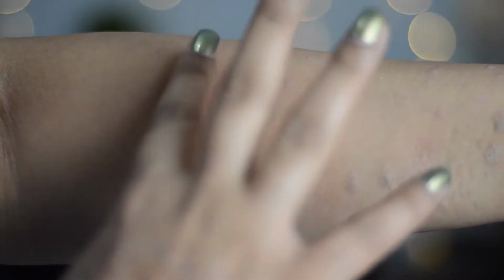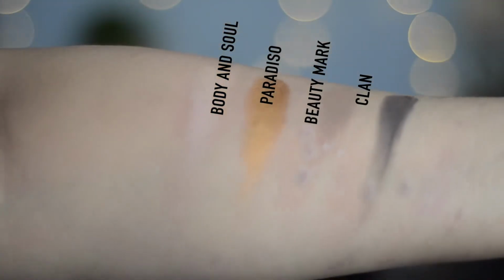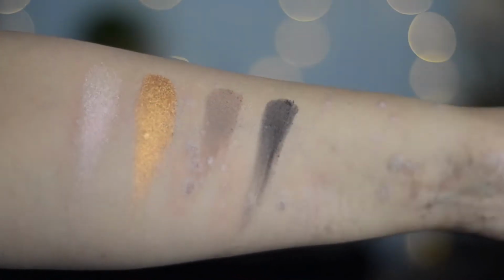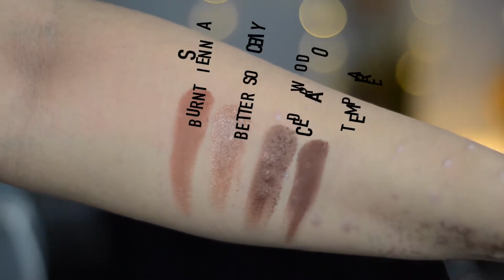Okay, and here is the second row. So this gold that I'm swatching now is a gold we all went nuts over. It's so beautiful. And these last 2 matte shades are the 2 shades that I used in my crease today. Aren't those beautiful? Absolutely stunning. Okay, I don't know how much it cut out, but this was row number 3.